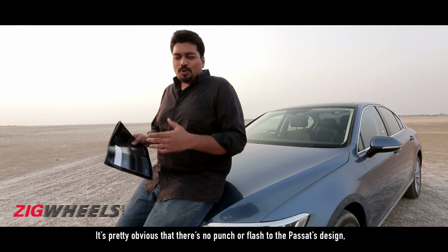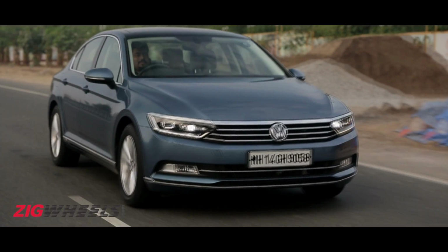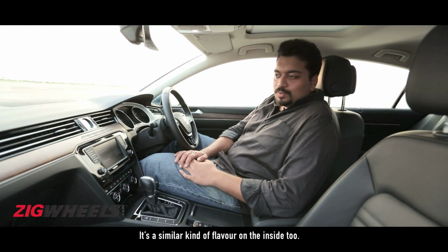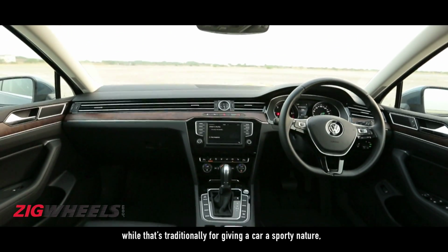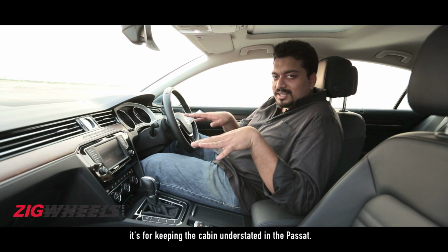It's pretty obvious that there's no punch or flash to the Passat's design, but that's exactly the point. It's a similar kind of flavor on the inside too. There's no white or beige over here. You've got an all-black interior layout, and while that's traditionally for giving a car a sporty nature, it's for keeping the cabin understated in the Passat.